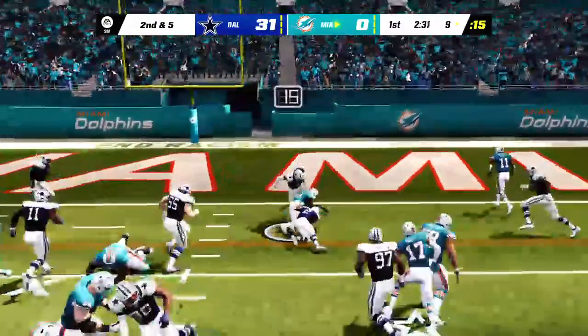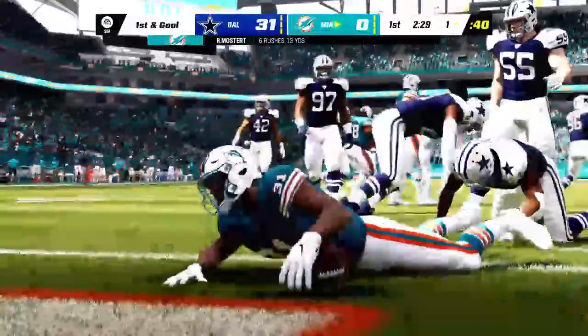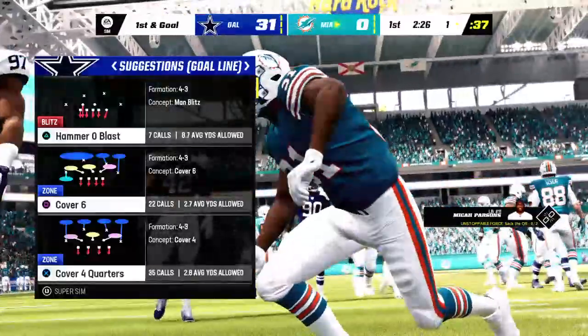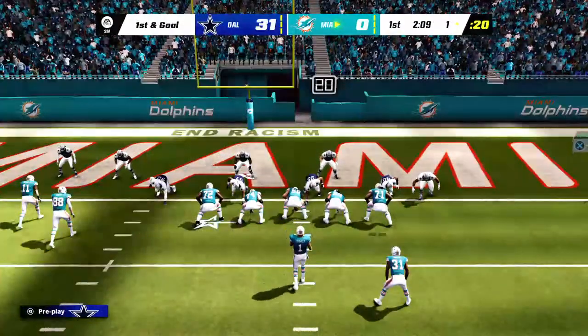From the gun, a run with Mostert. And he'll be brought down right on the edge of the goal line at about the 1-yard line. That leads us to a 1st and goal. It's a pickup of 8.